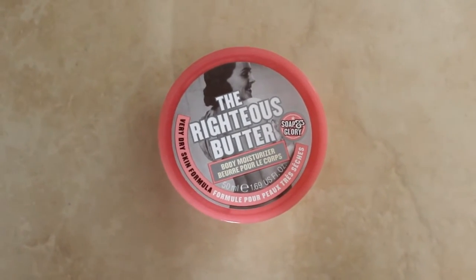And I also used the Righteous Butter from Soap and Glory to moisturise. So I thought I'd talk you through this bit. I don't know why, I just kind of felt like it. So sorry the lighting's really bad, it's kind of difficult to find good lighting in your bathroom. But I'm going to move on to my little skincare thing now.